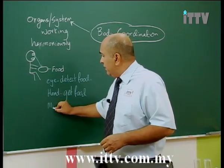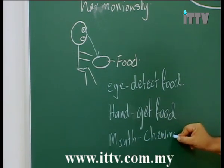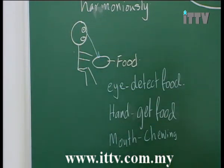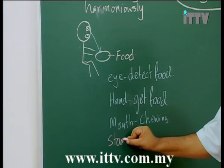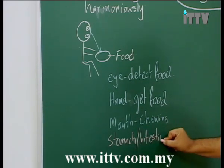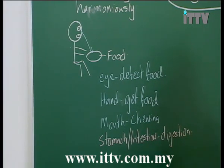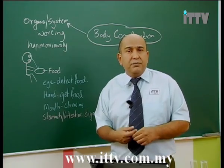So here we have the mouth, chewing. Now, once we get into the mouth chewing, the food is going to travel down the body, through the esophagus into the stomach and then the small intestines. So here we have the stomach and intestines doing some digestion. At the same time, we have enzymes being pumped into the system so that the digestive system works better.